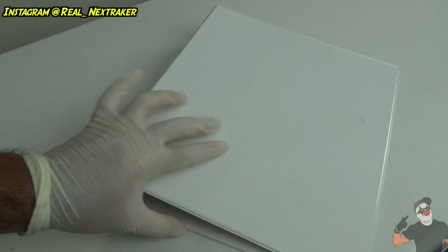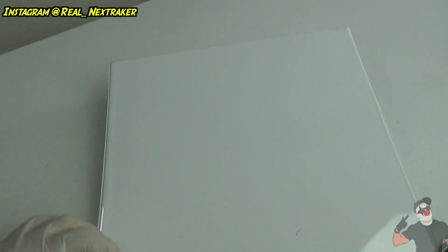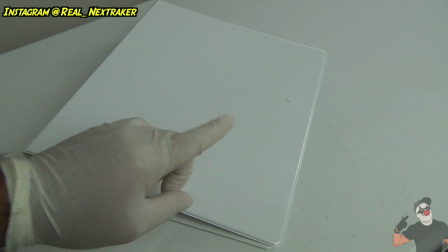Alright, pranksters, well, let's get started. And what I have here is a 3-ring binder. These are very common in the classroom. Well, if you happen to have one of these, this will be perfect for you to hide your phone in.